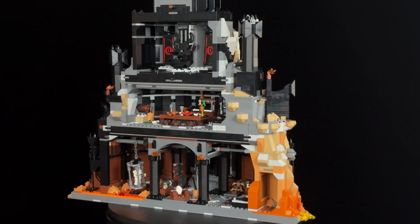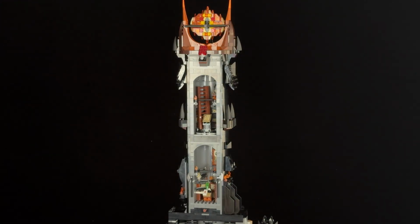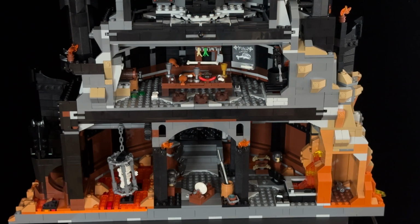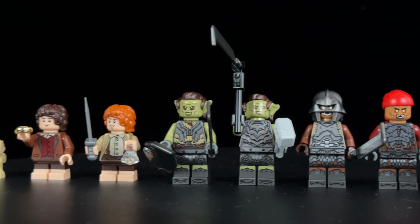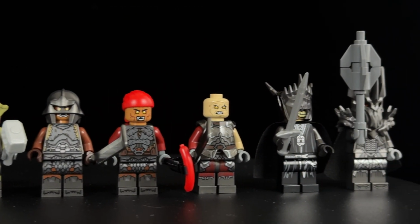In the end, the set is marred by too many rooms that feel out of place and an overabundance of stickers for a set of this size and price. What could have been a dark, imposing fortress instead feels like a disjointed mix of ideas, some of which simply don't fit the world of Sauron. The minifigure lineup in this set includes 10 characters, though a few of them left me a bit underwhelmed.